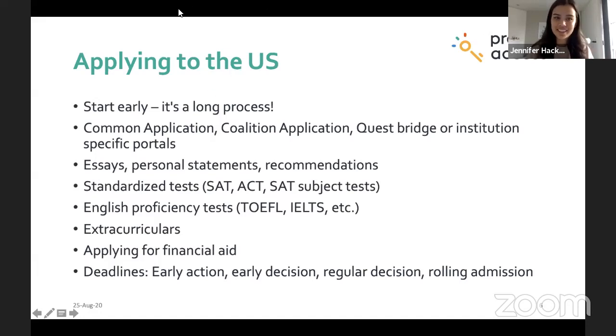And then we have the standardized tests. This year, many institutions in the US have gone test optional, but normally there are some standardized tests required when applying to a US institution. The most common ones are the SAT and the ACT, and then you may also have to take the SAT subject test.